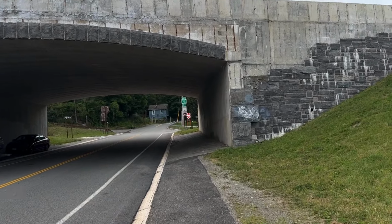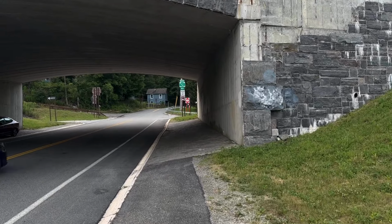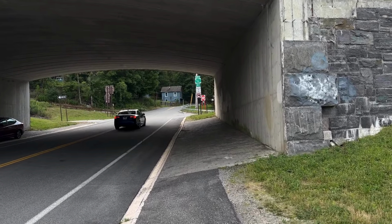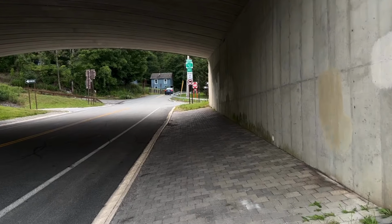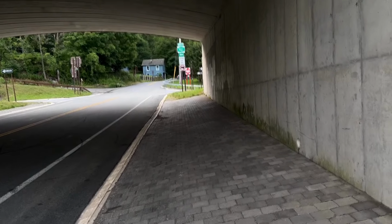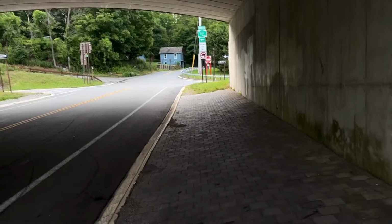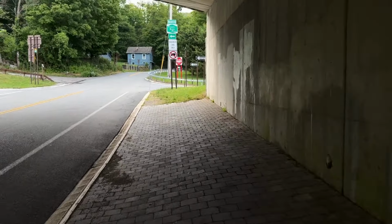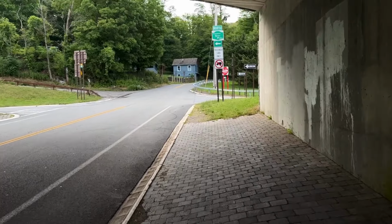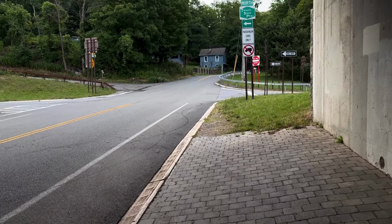Going under what I think is the interstate. This is the Doan Oak State Parkway. We're going under. And if you look over to the left-hand side, you'll see our blazes, so we'll be turning left right here.